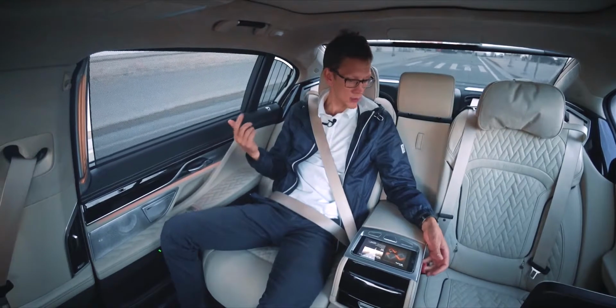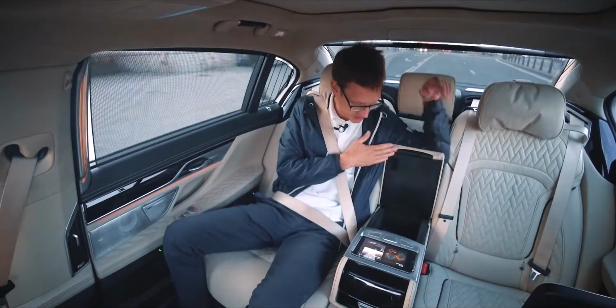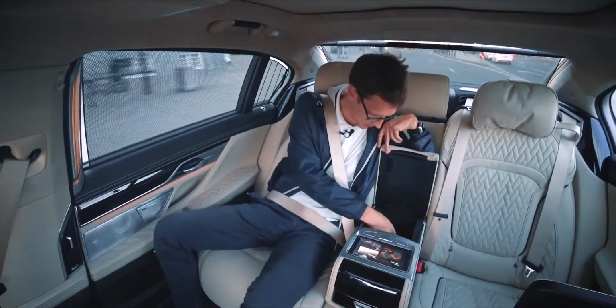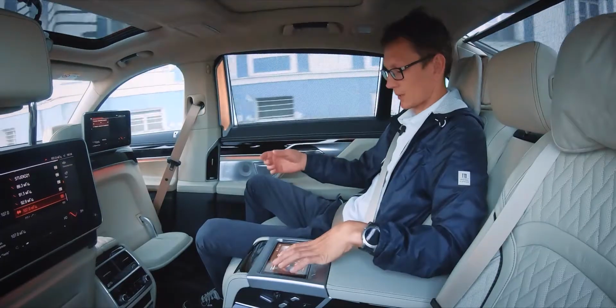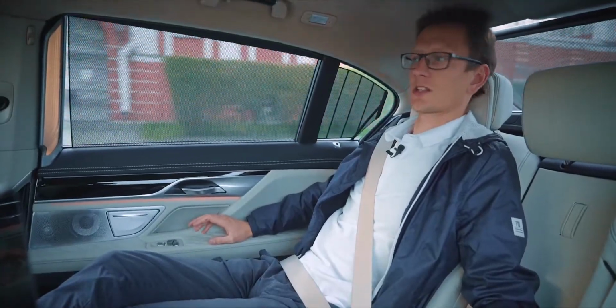I just noticed that we don't have a remote. It should be here somewhere. They've even molded out a spot for it, which looks like it should contain a remote. Notice that in this position I can't reach that screen. I can't say I'm that upset.